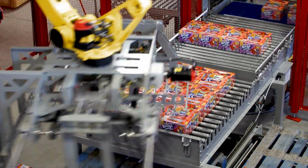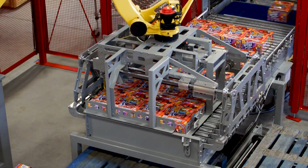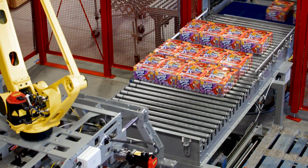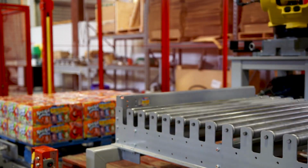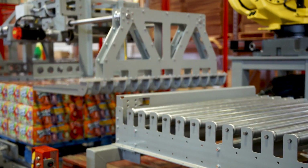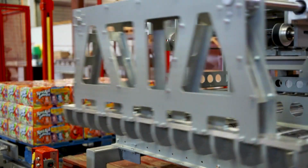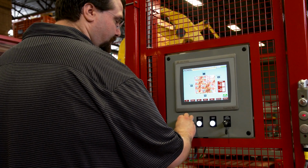Just to get the products to this point takes a great team effort. The robotic cell system is doing its job at the optimal speed. But remember, all of these precise movements and operations must be powered, controlled, and must constantly provide real-time feedback to itself and to the operator via the human-machine interface. This assures a smooth, safe, and speedy operation is maintained.